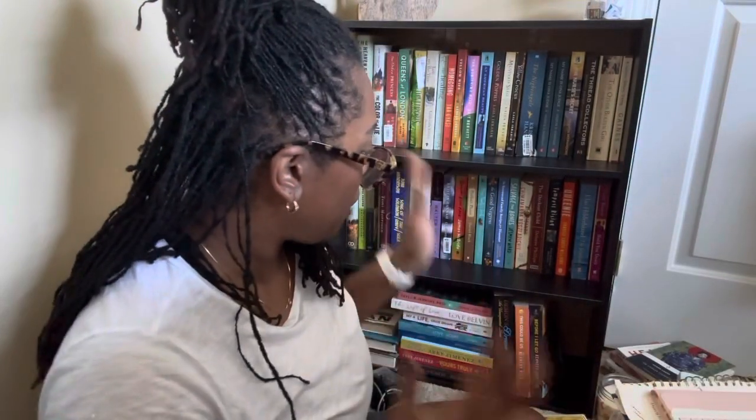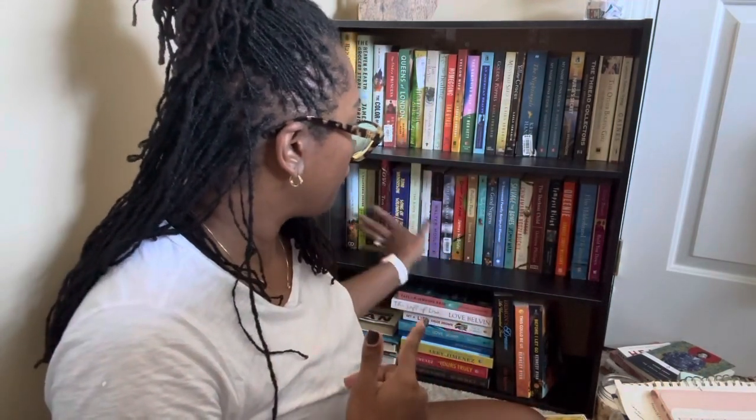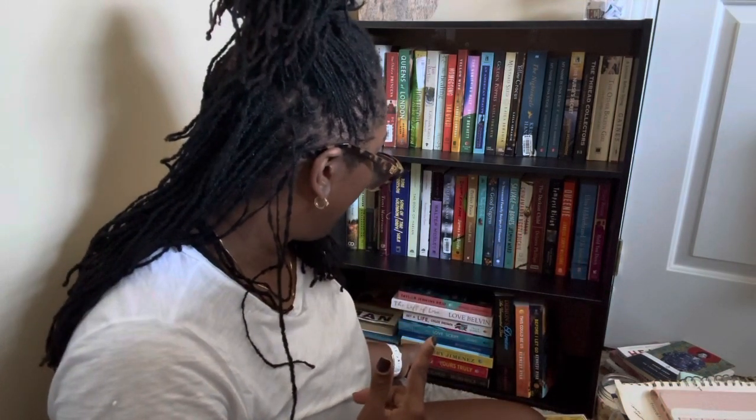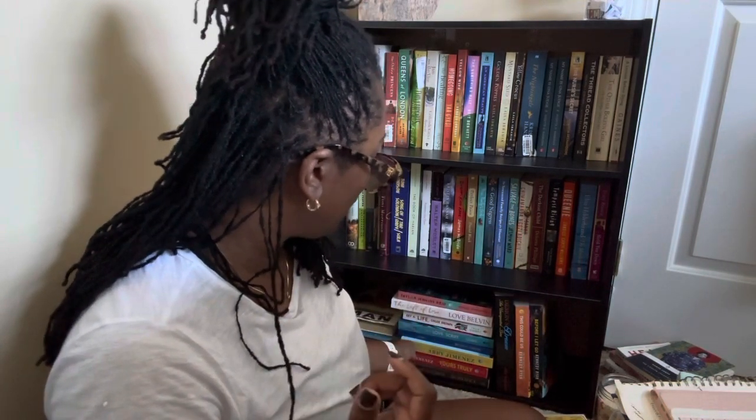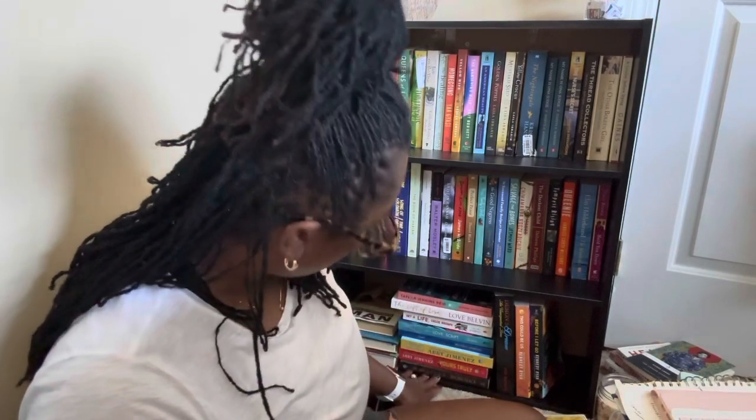This shelf is all situated, I do believe. So I've got my historical fiction at the top, and then my general women's literary fiction on the second row. And then on the third row, I've got literary fiction, women's fiction, continued with romance right here. So these are all of my romance novels right here, which I don't have a lot.